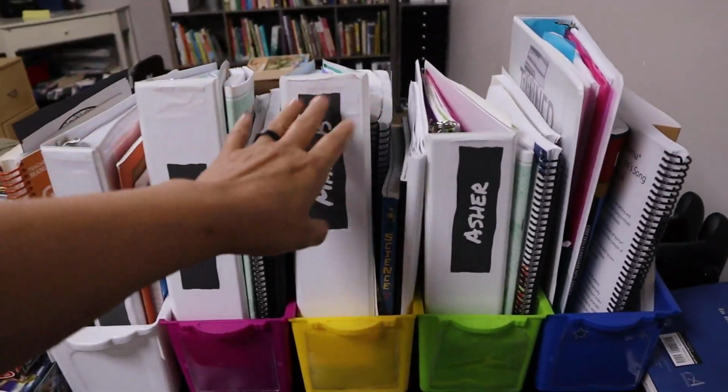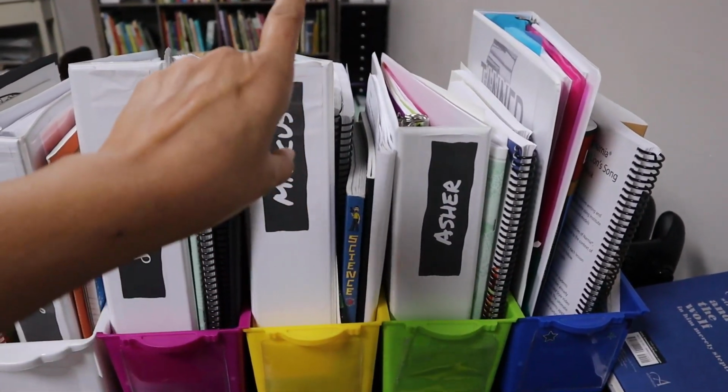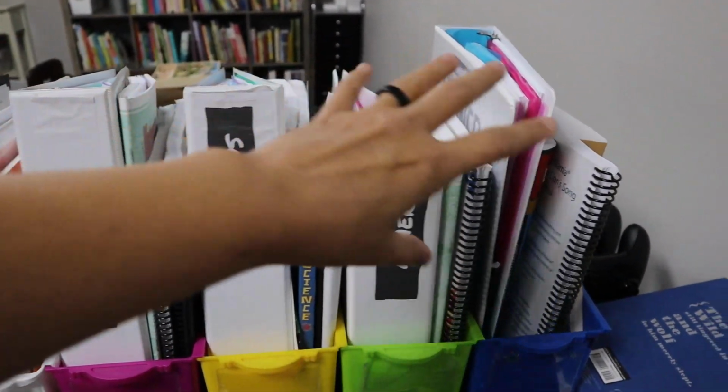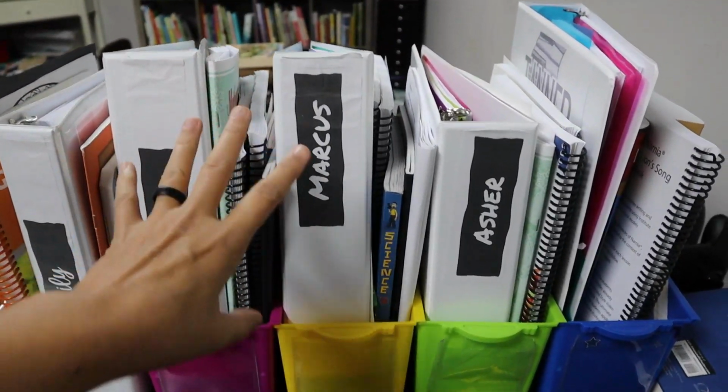Then up here, everybody is using a binder this year to organize their different subjects, because we have a lot of curriculum this year that is in PDF format, and so it's all organized in here. This is their grammar and writing and things like that.